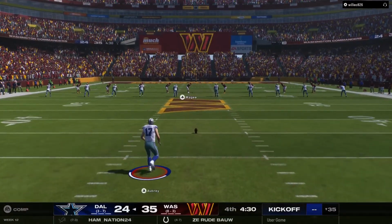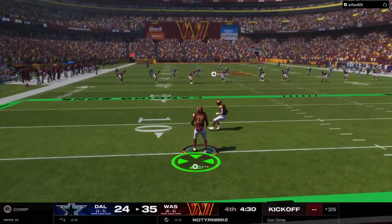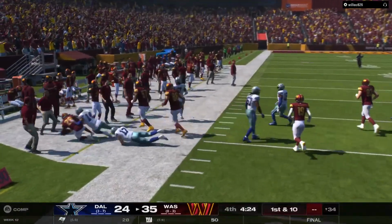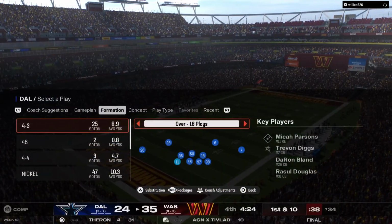So they throw the pick 6. They'll get another shot at it now as this one's in the air. And they can't bring him down. The lane opens here. He's past the 30. And he is out of bounds right around the 34.